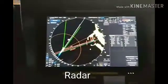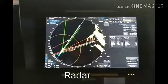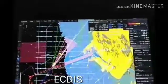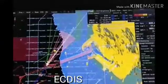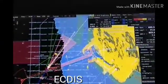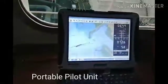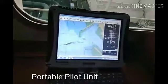It uses radar and electronic charts to assess the position of the vessel and any other crafts around. The representation on this electronic display is very similar to Google Maps. Radar is a detection system that uses radio waves to determine the distance or range, bearing or angle, and/or velocity of objects. Some ships are equipped with an ECDIS with radar overlay, which enhances situational awareness of pilots.